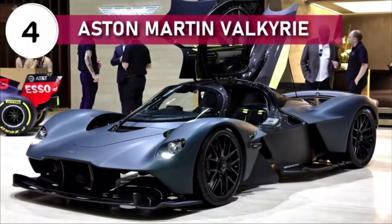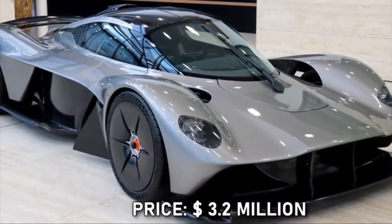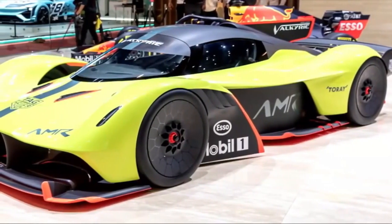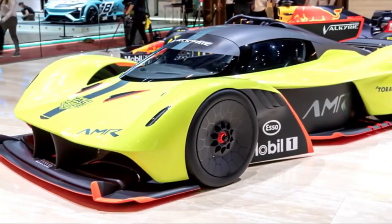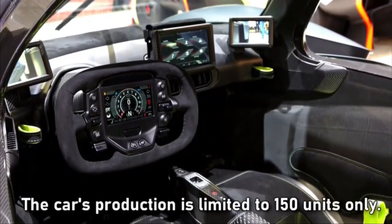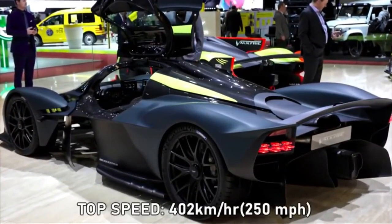Number 4, Aston Martin Valkyrie. Price, $3.2 million. The Aston Martin Valkyrie is a limited production hybrid sports car collaboratively built by British automobile manufacturer Aston Martin, Red Bull Racing, and several other manufacturers. Aston Martin Valkyrie is a track-oriented car entirely usable and enjoyable as a road car. The car's makers claim the title of fastest street-legal car in the world. The car's production is limited to 150 units only. The Aston Martin Valkyrie claims a top speed of 402 kilometers per hour or 250 miles per hour.